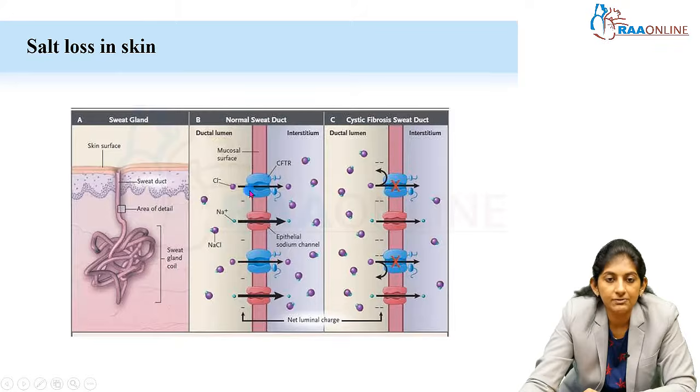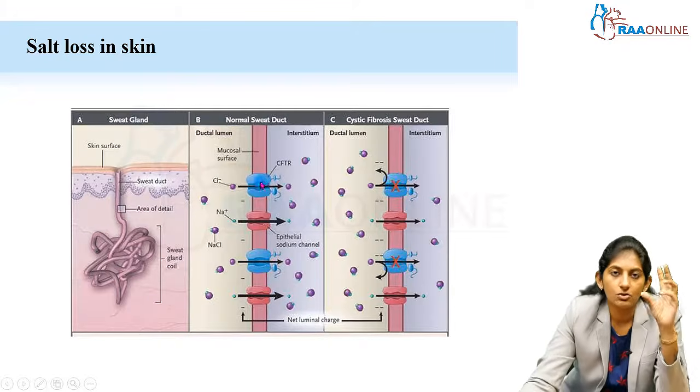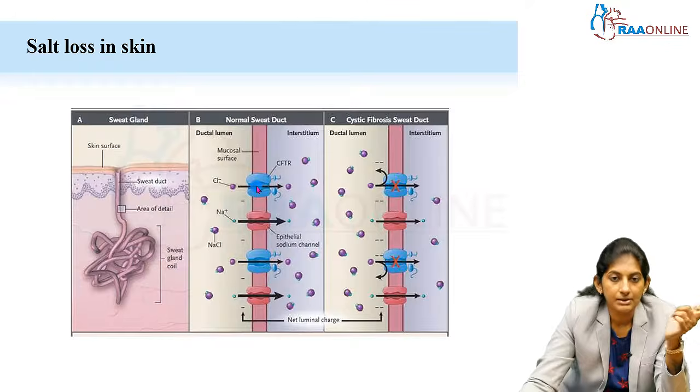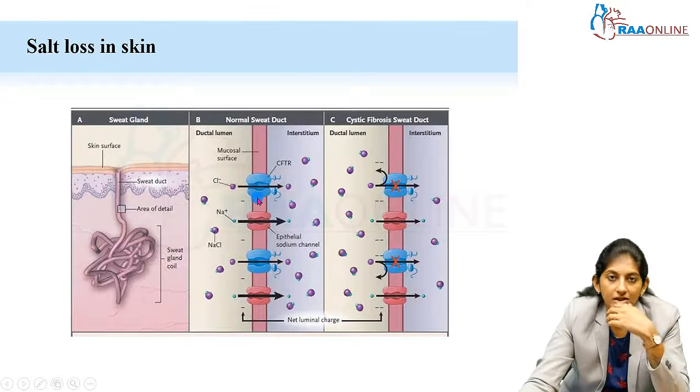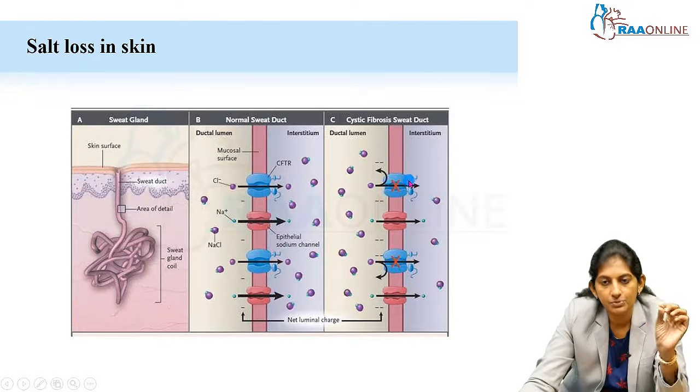What happens? The CFTR protein in the sweat duct will absorb the chloride also. We saw in the respiratory epithelium that the chloride will be secreted. So basically this is a chloride channel which secretes chloride in the respiratory epithelium, but it absorbs chloride in the sweat duct. Normally in the interstitium of the sweat glands, sodium and chloride will be present more than the lumen. Okay, what happens when the CFTR gene is mutated?